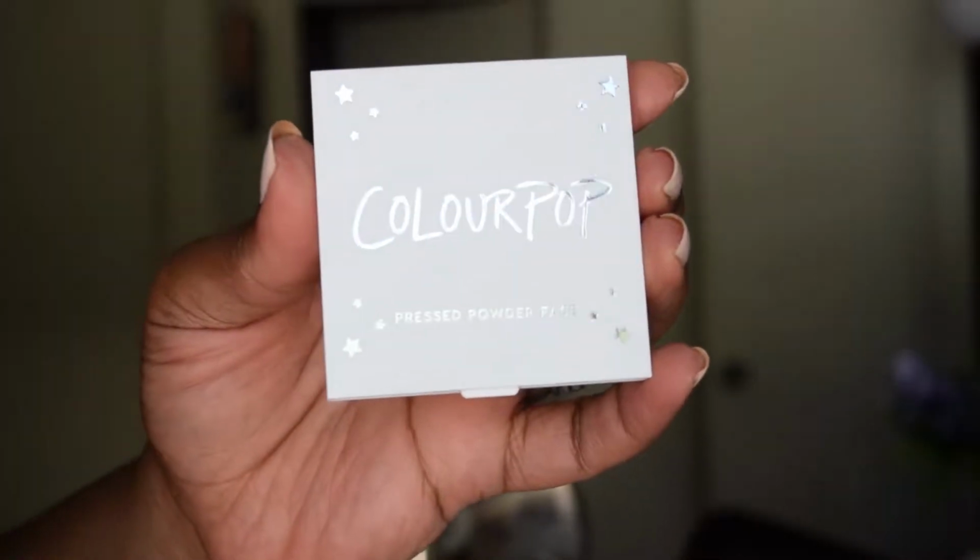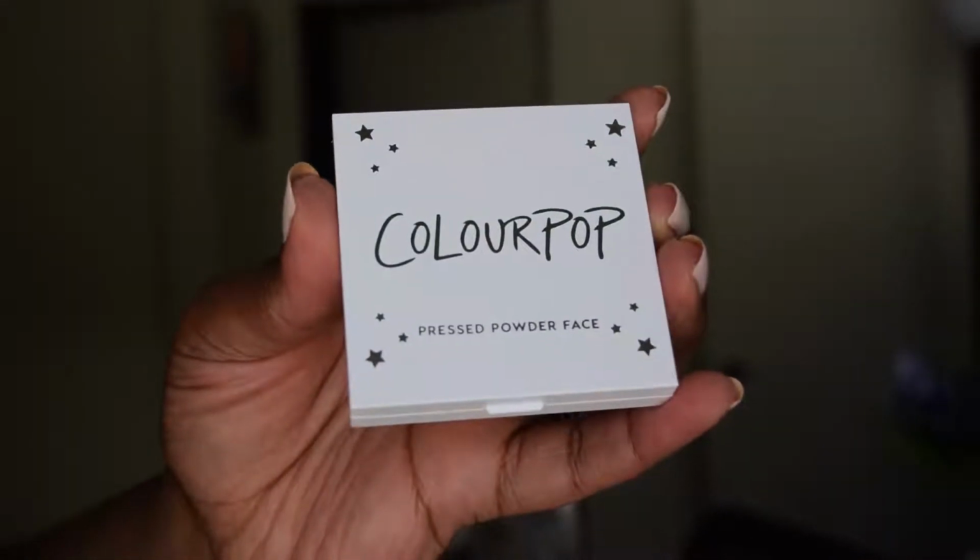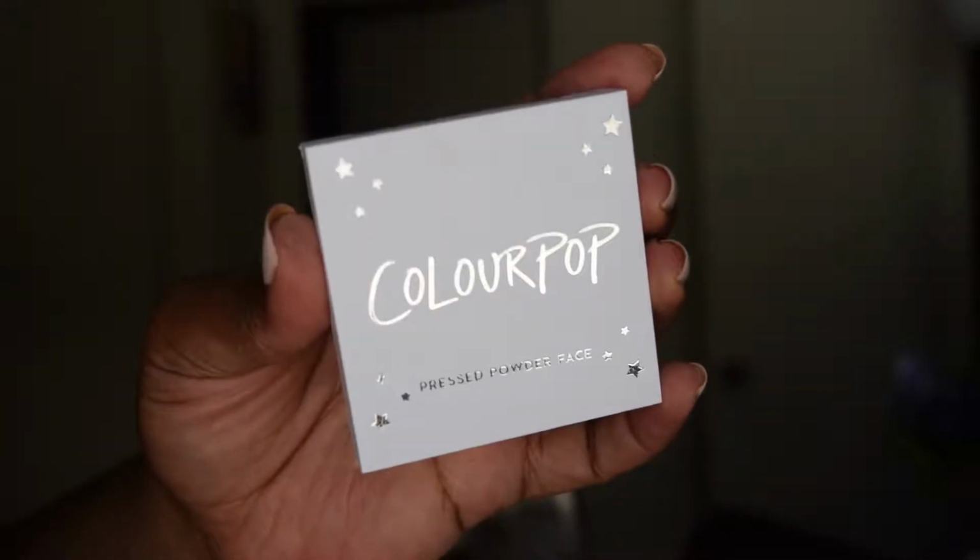Alright, so as you can see, I did go ahead and set just the areas where I highlighted. And then for the rest of the face, I'm going to use the bronzers that I bought. So the first bronzer is Bits and Pieces. And this is what the packaging looks like on the outside. And this is what the packaging looks like on the inside. And that's very pretty packaging.